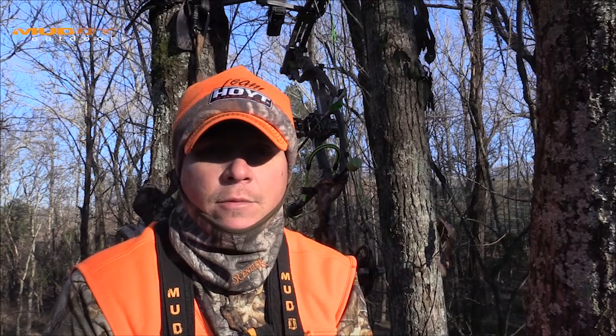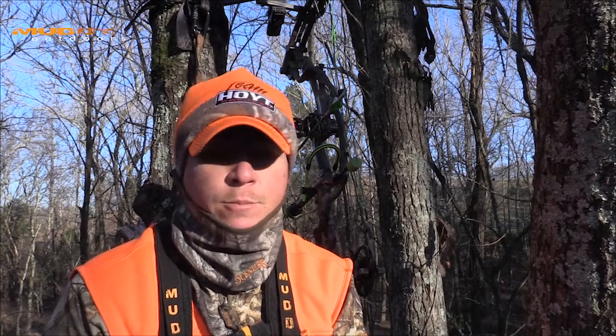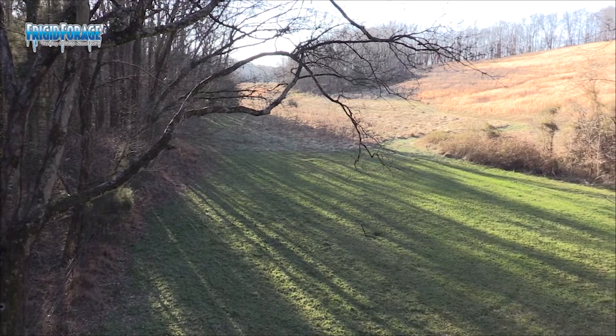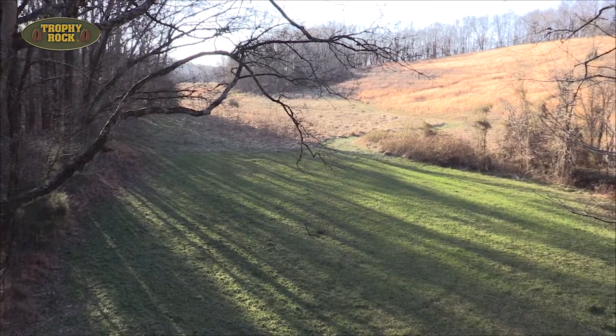I decided to hunt a different stand. I'm closer to the bedding area, but it's a similar setup. I've got a small micro plot right in front of me. The destination feed fields are on top of the hill to my right, so I should be set up perfectly between bed and feed. I'm not going to be picky this evening.